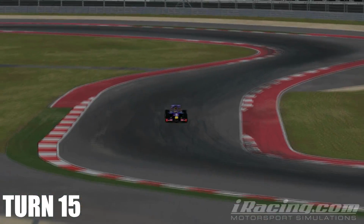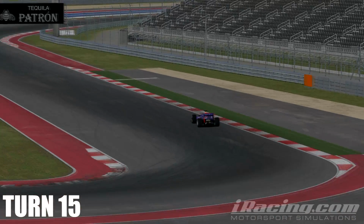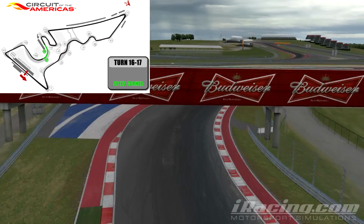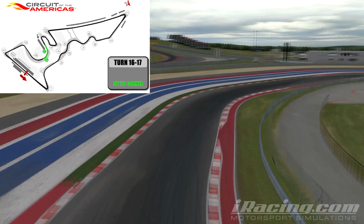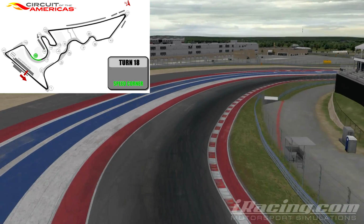The best line is to avoid the curbing on both sides and get the car straightened out as quickly as possible. Turn 16 starts the next section of corners that almost come as one. Turns 16, 17, and 18 are three fast right-handers, one after another, that we never straighten out between them.